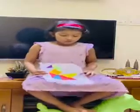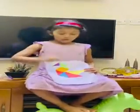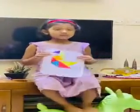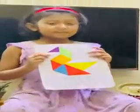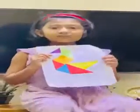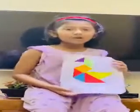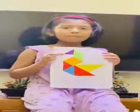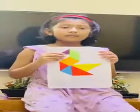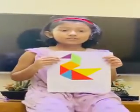So now I am going to point at a shape and you have to tell me what shape it is. So please tell me what shape is this. Yes, it's a square. It has 4 equal sides and 4 equal angles. So please, can you tell me what shape is this now? Yes, it is a triangle. In a triangle, it has 3 edges and 3 vertices.